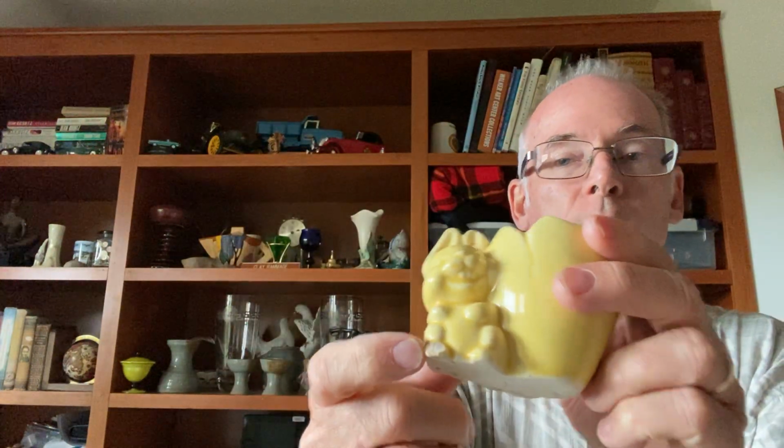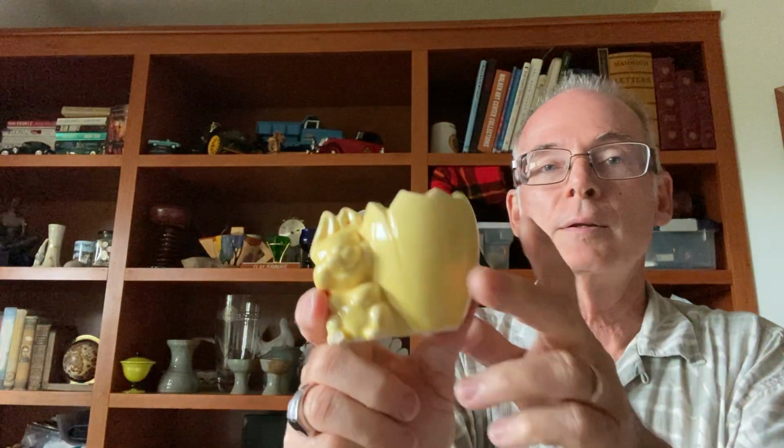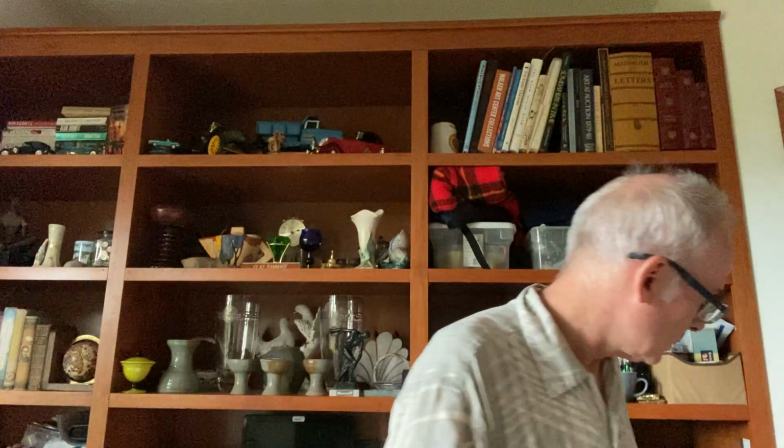Anyway, oh, it's over here. That's why I can't find it. I'll grab it in a minute. But I found this little Fanny Farmer egg cup. It does have a chip on the front leg, which I didn't notice till I got it home. But just a cute little Easter cup if you want to use it for Easter decorations.